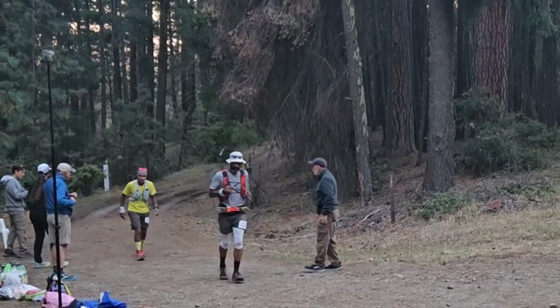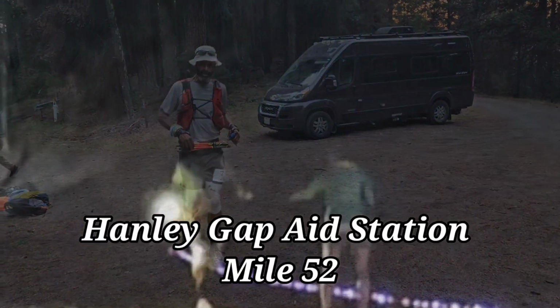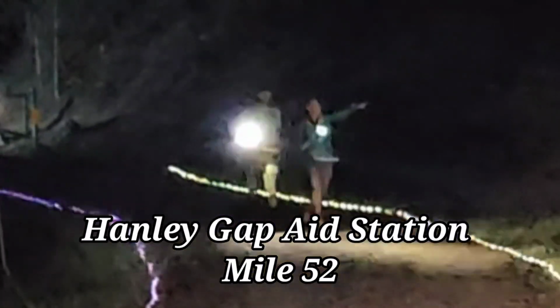Upon entering the Hanley Gap aid station, runners need to ascend 1 mile to a lookout to retrieve a flag.